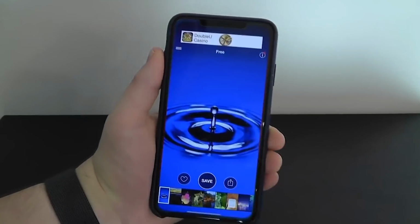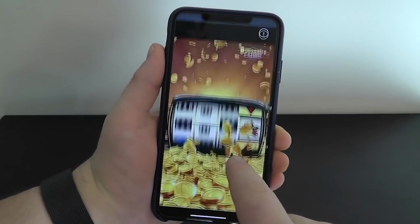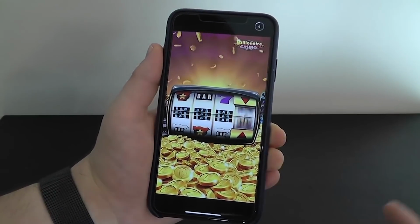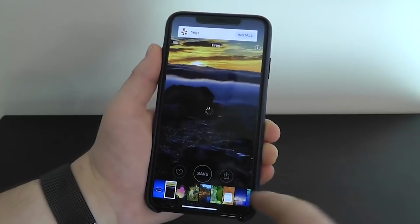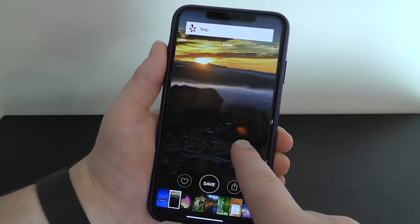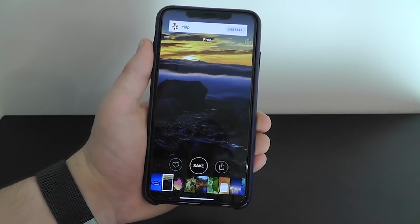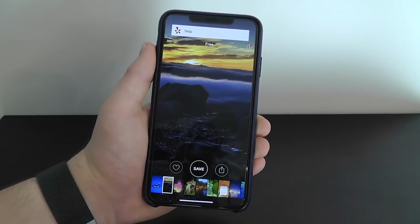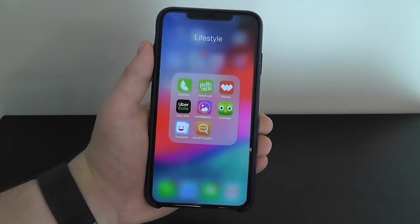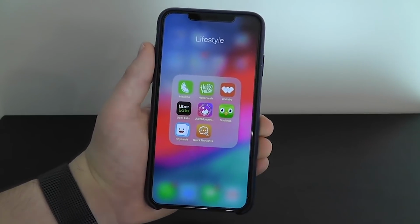Next we have Live Wallpapers, and this has a huge collection of great live wallpapers that you can choose from. One of the annoying things is this has a ton of ads in it. But if you can get past the ads, you can see that there are a lot of really cool live wallpapers that you can save and add to your phone. There's also an ads-free version as well, so maybe you want to get that if you really want to scroll through and see which wallpapers you like. I did include it because it's got some great live wallpapers that you may want to add to your iPhone XS.